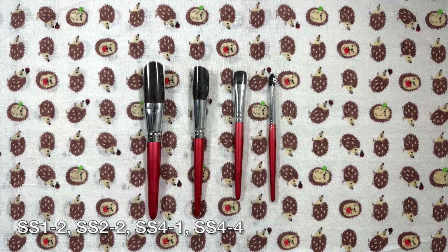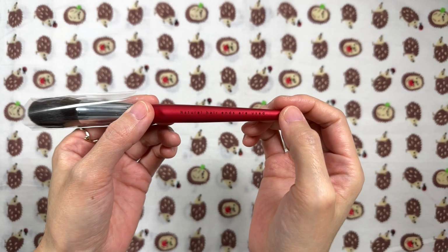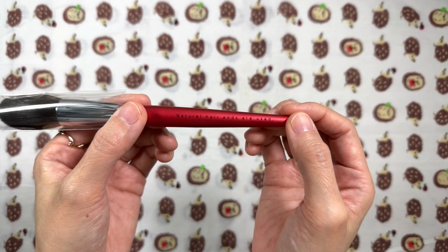Starting from the left, I got the SS1-2 flat gray scroll powder brush, SS2-2 round gray scroll cheek brush, SS4-1 flat gray scroll eyeshadow base brush, and SS4-4 tapered round gray scroll and Go eyeshadow brush. The backside of the handle says natural hair ends are used. They have tapered tips.